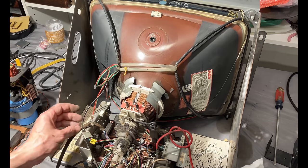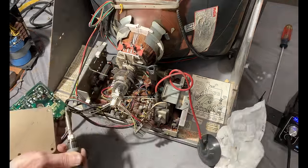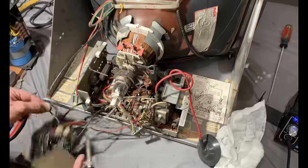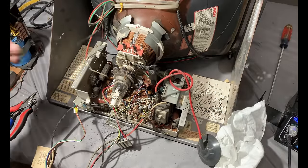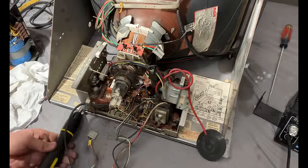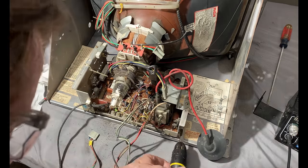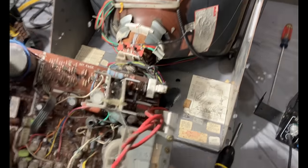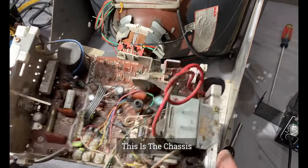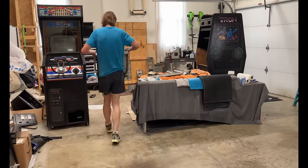And I think we're pretty good. So we'll start unclipping some of the cable ties and desolder one of these wires. Just like that. Stuck on. And we have the chassis out. The electronics part is out. And now we're left with our tube and our frame.